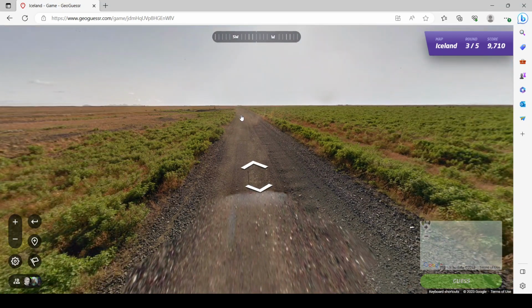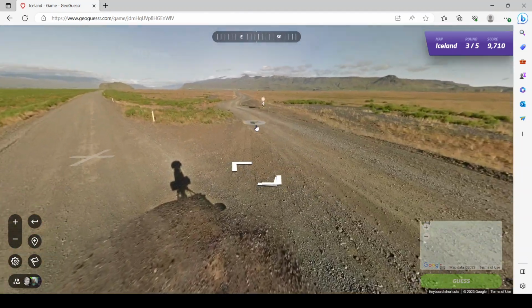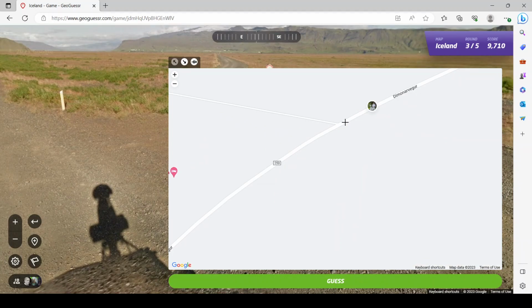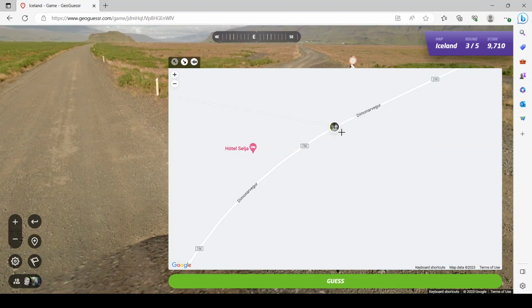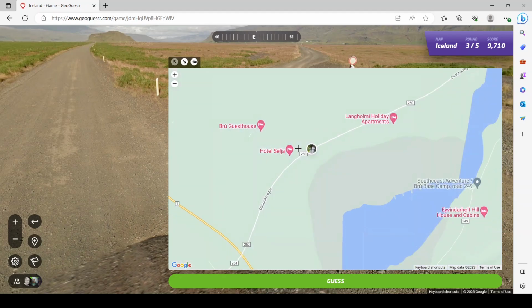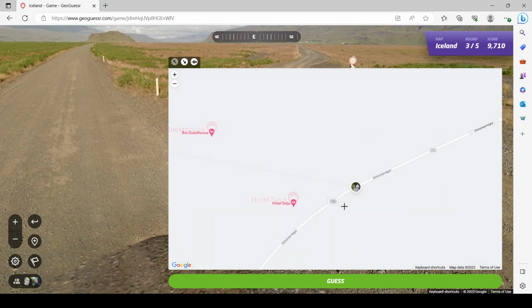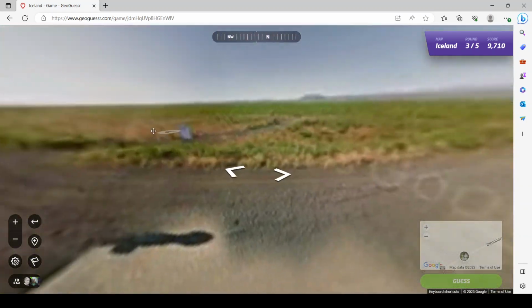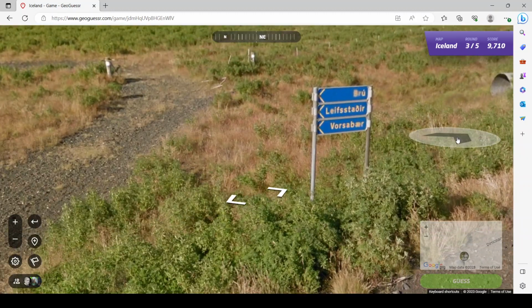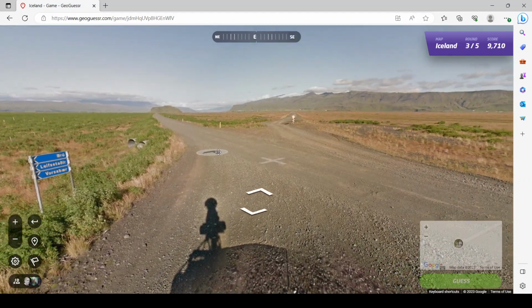So let's see. We went south. Pretty much, I'm just gonna look for a reference point. I think that's this right here. No, actually, I think that's gonna be something else because that should be to our west. So I guess that could be here. Yeah. Brew Life. Okay. We were a little bit north of that.